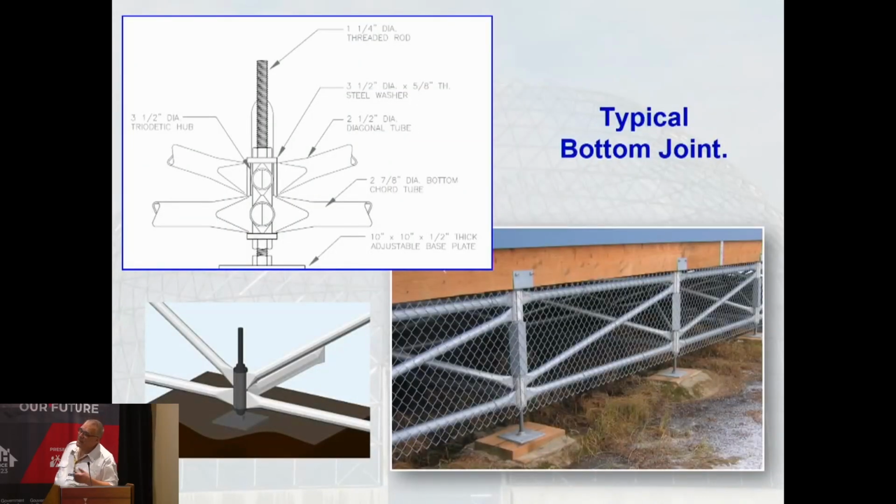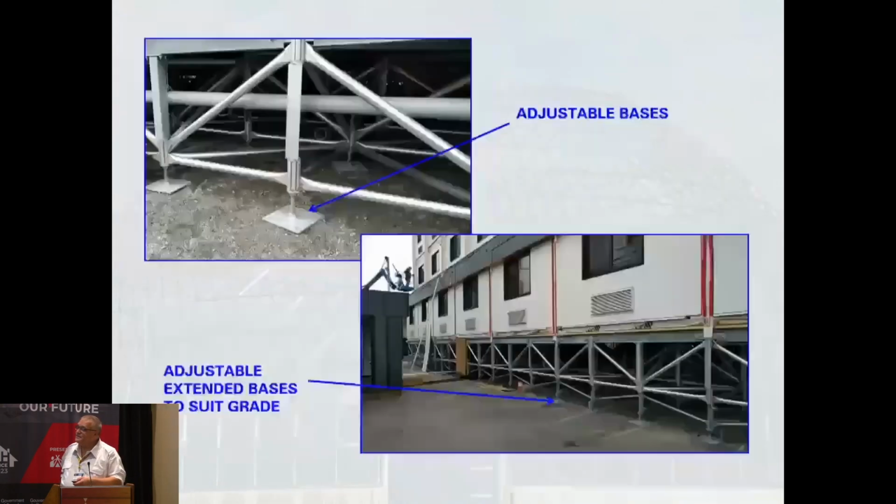Again, this is the basic design idea, the principle behind it. There are the adjustable rods, there's the hub, the tubes slip into them, and they can be moved up or down. And you can skirt it. This is a chain link, but you can use other kinds of skirting. In some locations, they want the airflow to go through so the ground doesn't move as much, so the permafrost is not thawing.